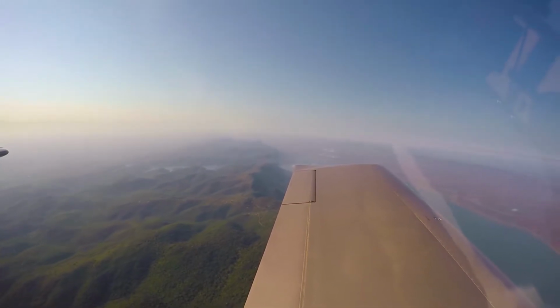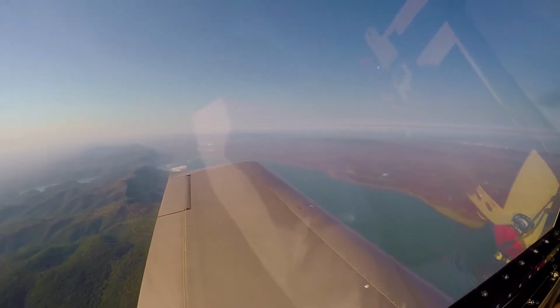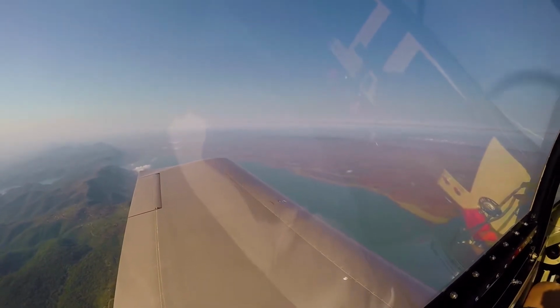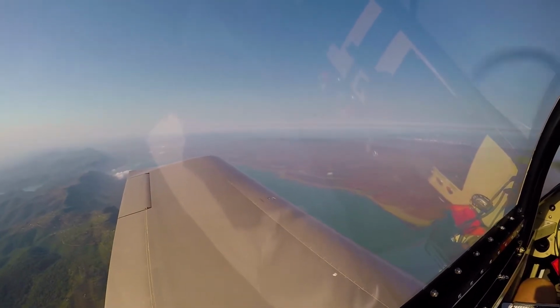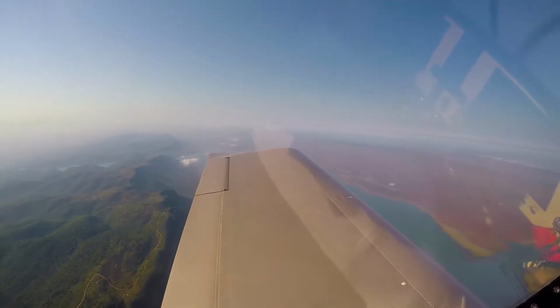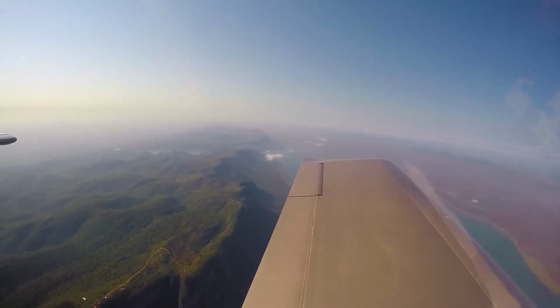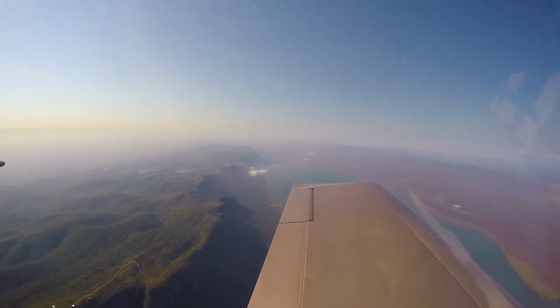It's got a glass canopy, so the view all around is excellent in this aircraft. And you'll see later on we're gonna close the curtains to keep us from sunburn.